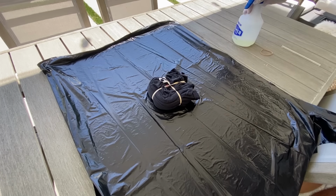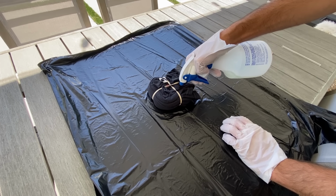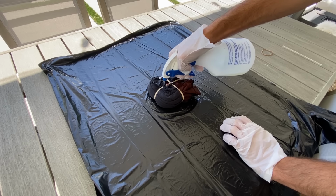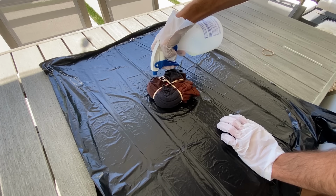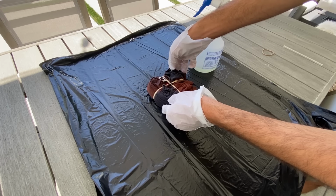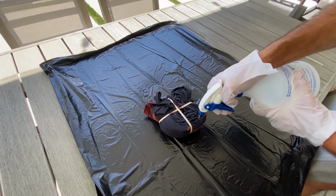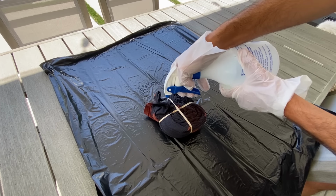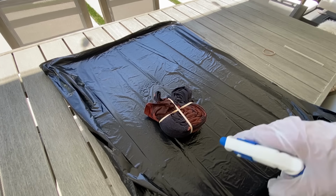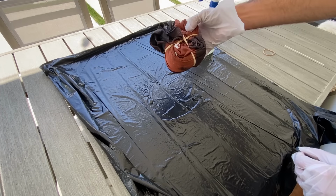All right, let's see how this turns out. And then I'm gonna turn her over and do the same to the other side. Just a little, I feel like this is cool to spritz. Be quiet. All right, we're gonna let that sit. I'm gonna pop this in the washer and I'll show it to you guys in a little bit.